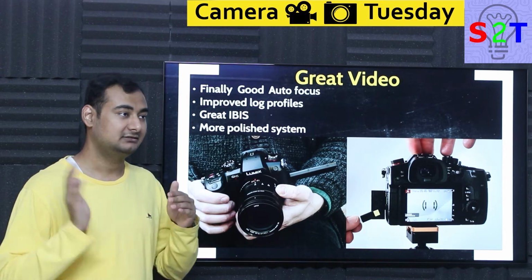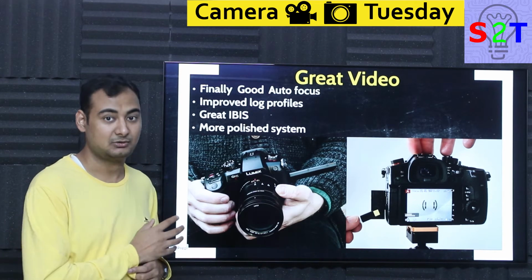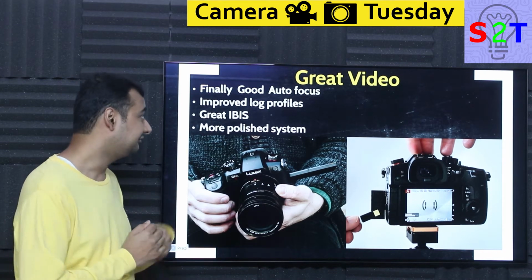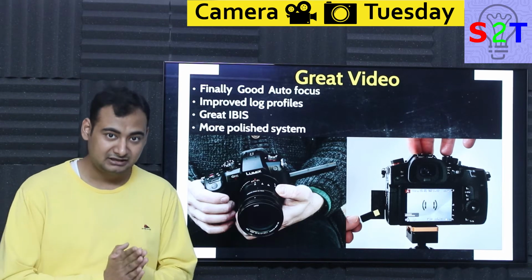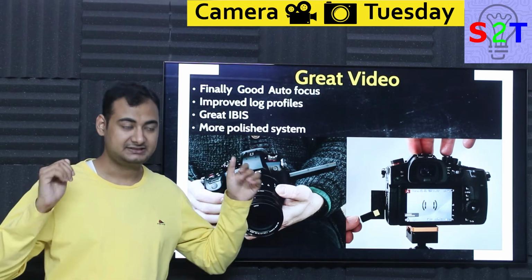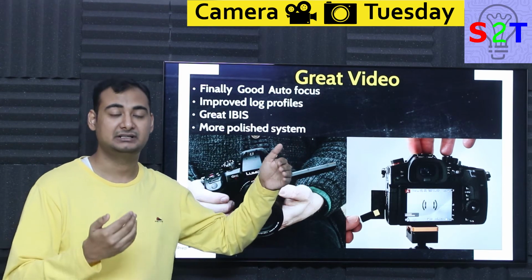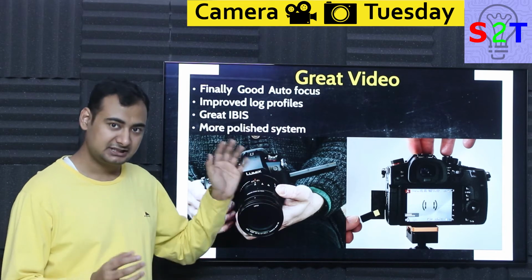Videography, on the other hand, is still way behind. Even on iPhones, they are nowhere near as good as a proper mirrorless system. So flat out, great video. It has finally good autofocus. Now be mindful, it's still contrast detect autofocus. So if you go into edge cases, aka a scenario where, let's say, you have a noisy environment, basically you have a lot of people, then it might hunt.